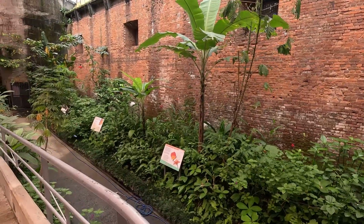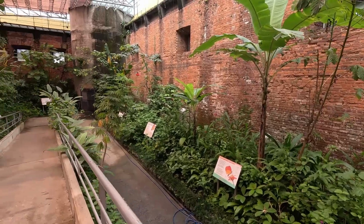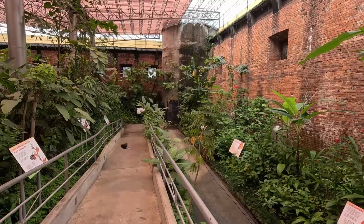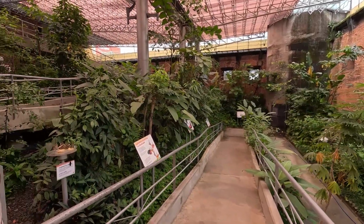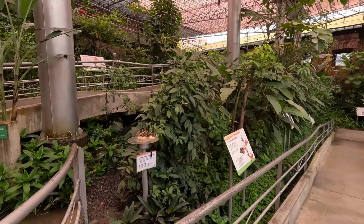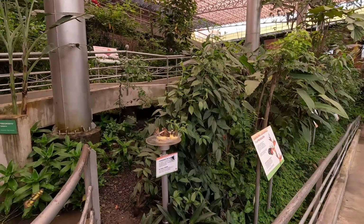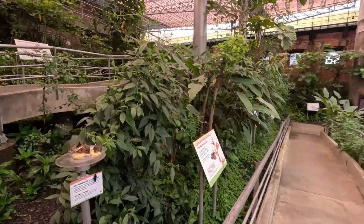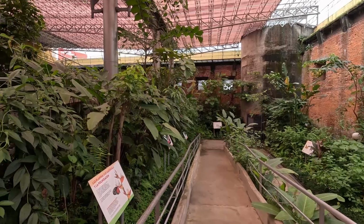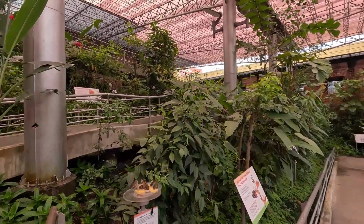I am in the National Museum of Costa Rica, and here the first section of the museum is the butterfly garden. This section has species indigenous to Costa Rica, which are just flying around, and it's really an interesting atmosphere here that they have created.